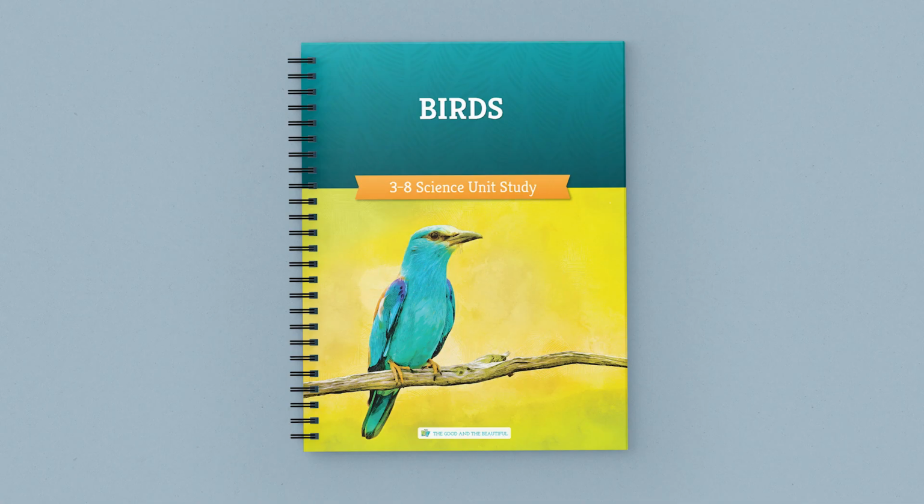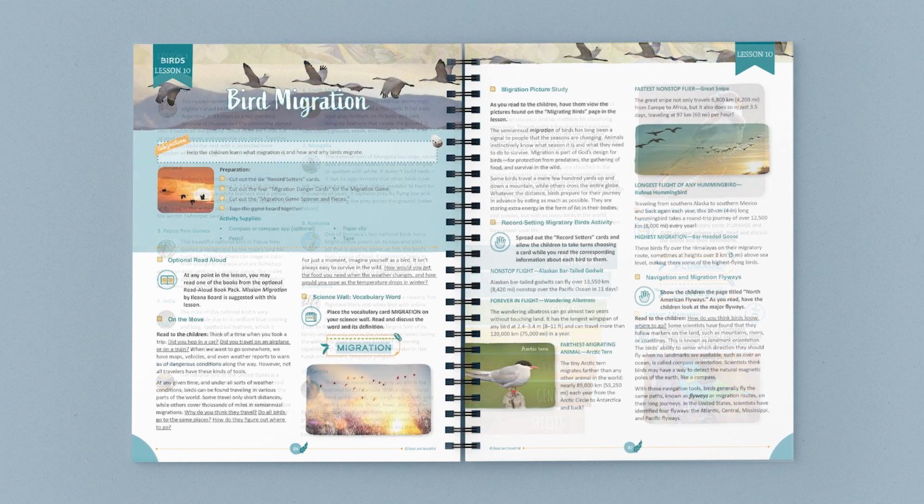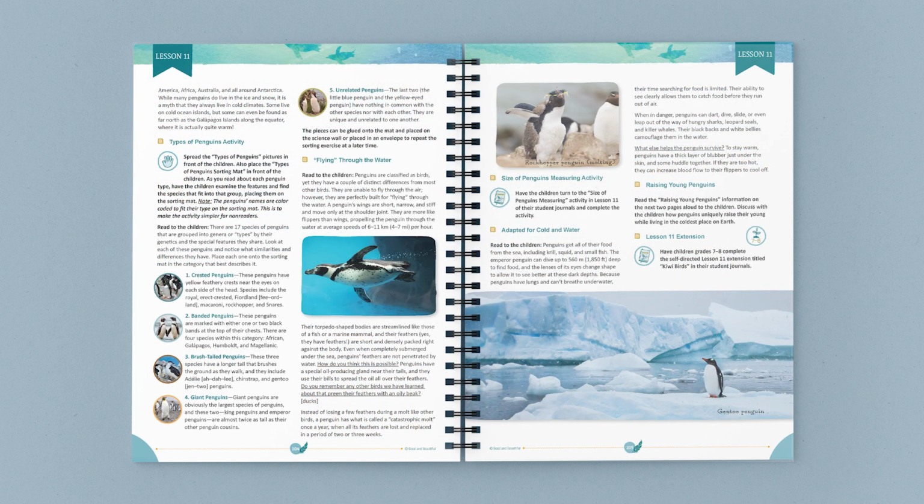This bound full color course book contains 14 in-depth lessons. Just gather what's needed, open, and go. Because our science units are taught family style, just one course book is needed for your entire family. The unit is designed for children in grades 3 through 8, but if you have younger children, the captivating pictures, stories, and activities will probably have them wanting to join in too.